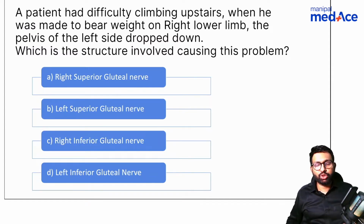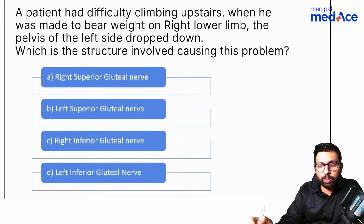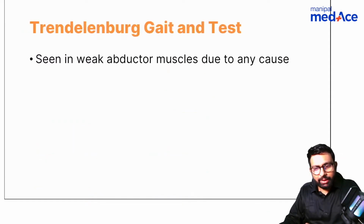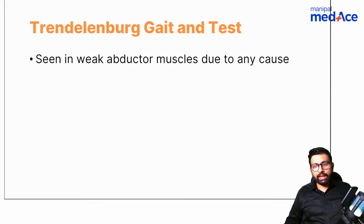Okay, Shabir and Ashutosh are very quick with their answers now. So they say it is right superior gluteal nerve. Okay. Anyone else would like to try? Okay, yeah, Shabir and Ashutosh, you're right. Yes, Sakshi, you're right too. Well done.